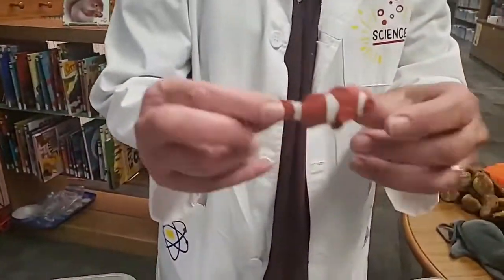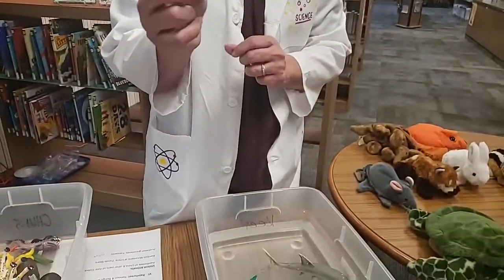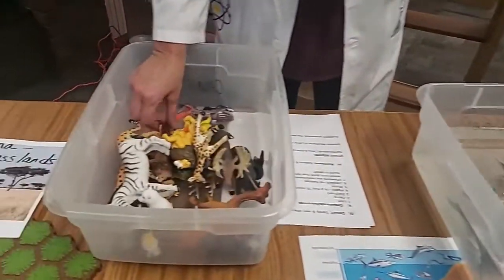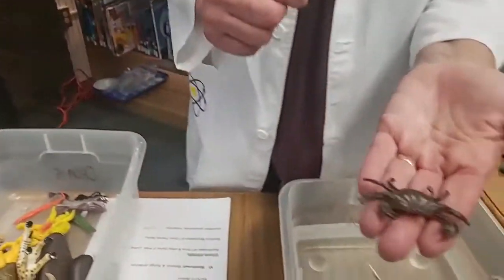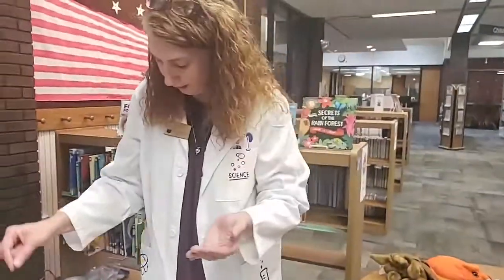Here's one you probably all recognize. Here's our little clownfish. And again, you'll never see a clownfish on land, or if you're out hiking in the woods, you'll never see a clownfish, would you? Because they live in the water. Here's something that some people like to eat. That's a crab. He loves to live in the water.